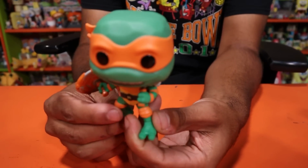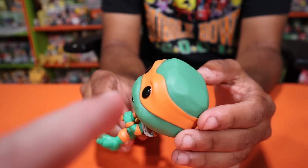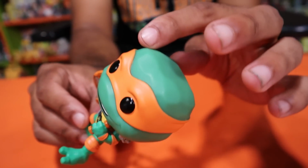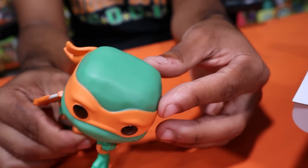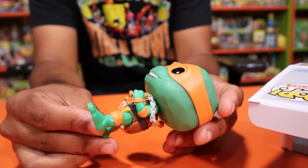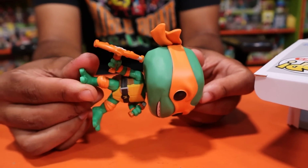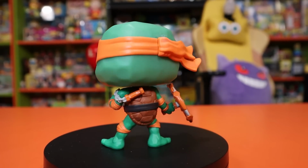So you have Michelangelo himself here, of course. Dang. Looks fierce, and I love that the top half has ribs. Yeah, it kind of gives it that almost comic-y, sketchy style to it. And they translated that really well into the Funko Pop. So I have to give big props to Funko for not just making it another Ninja Turtle Pop and just putting the Mutant Mayhem logo on it, but actually working that style into the actual figure here.